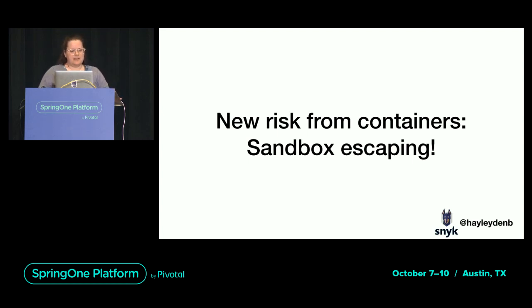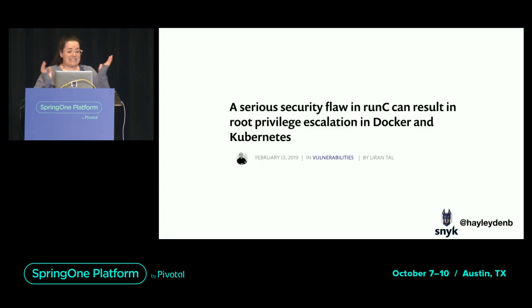Additionally, we see risk coming from containers. And one that I think is really interesting is sandbox escaping. Now, containers are very quick, and they're not entirely isolated like a virtual machine. A virtual machine is more isolated than a container. And the question arises, can an attacker jump up to the host and affect other containers? And the answer that we've seen through experience is yes, they can.